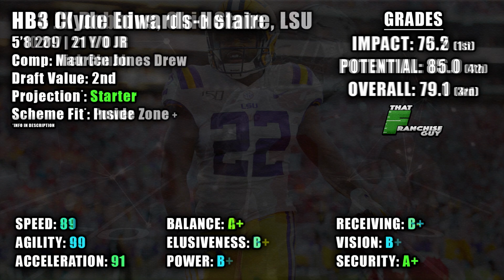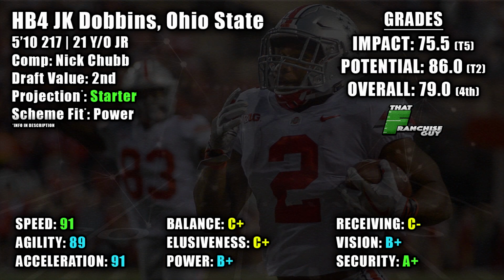And then we've got another power style guy here, J.K. Dobbins. I wasn't blown away by J.K. Dobbins, but you can clearly see the straight line speed, the power, put blocking in front of him, and just get out of his way. Very similar to like Ezekiel Elliott coming out of Ohio State.